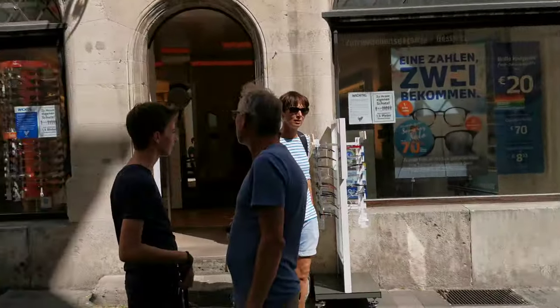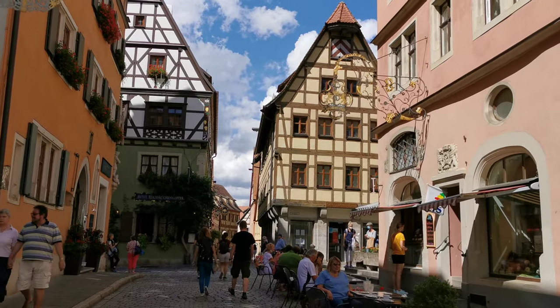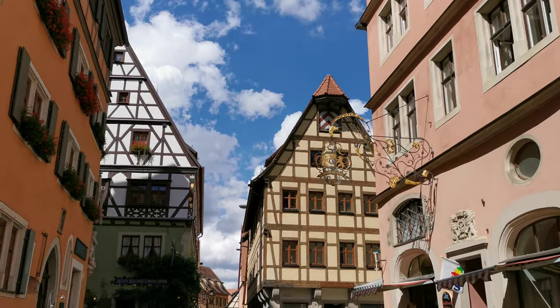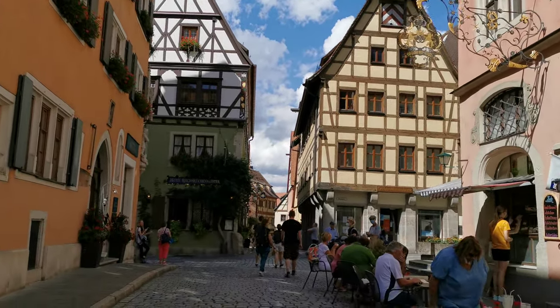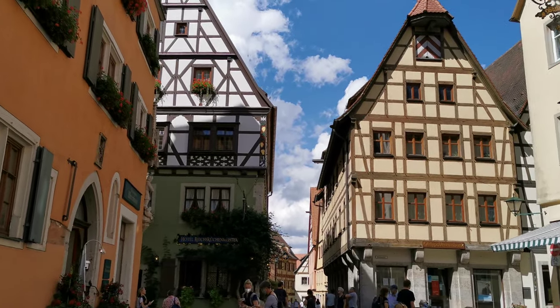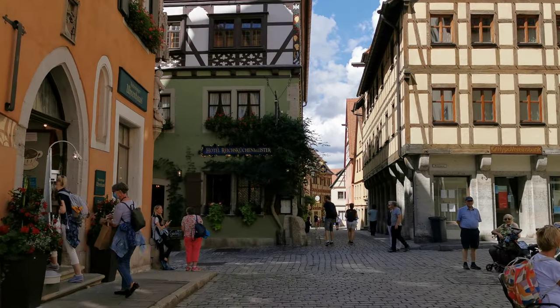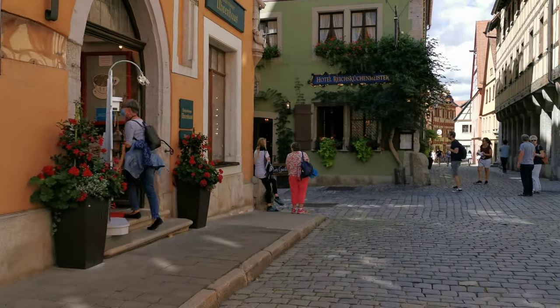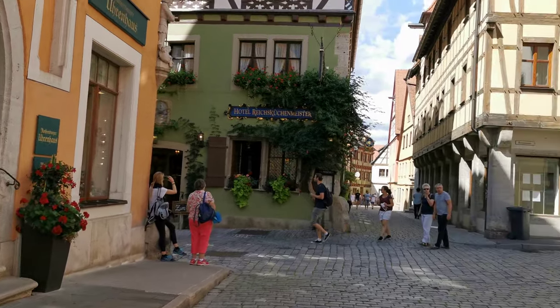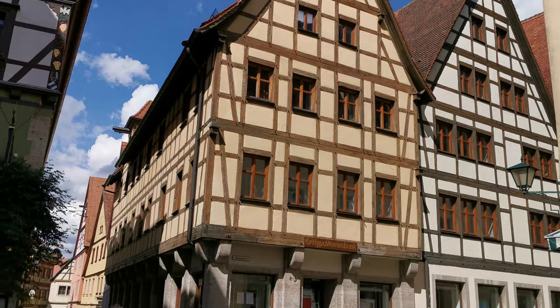So we are in Rothenberg in Bayern. I said Bavaria before, but it's Bayern. And we are going around a medieval town, which is so beautiful. And we're with our friend Sabina, and she is with Irene on the corner there, as you can see. Believe it or not, that building there is a bank.